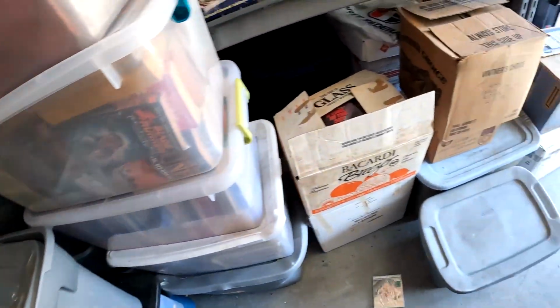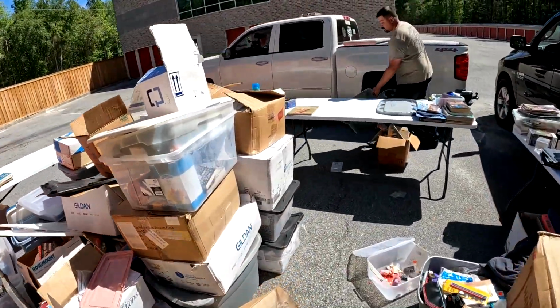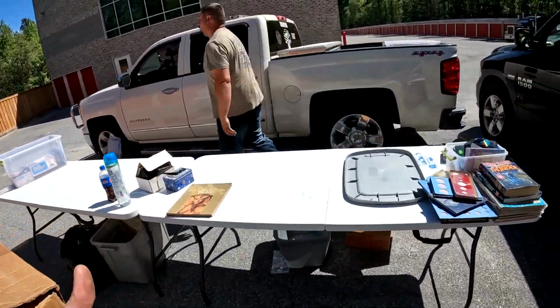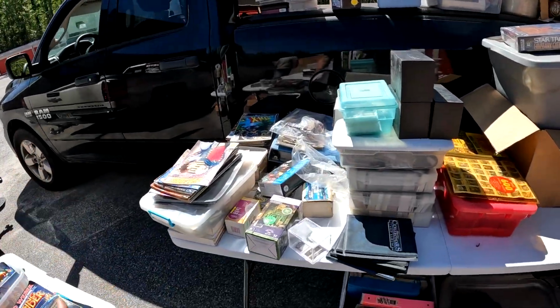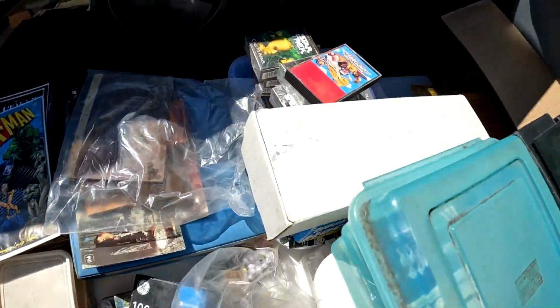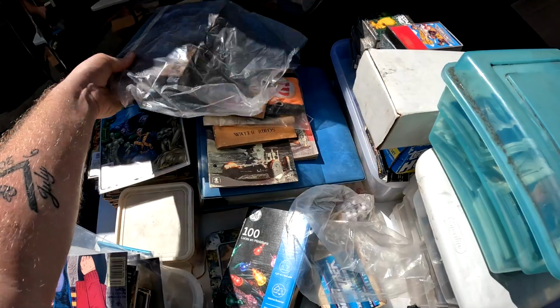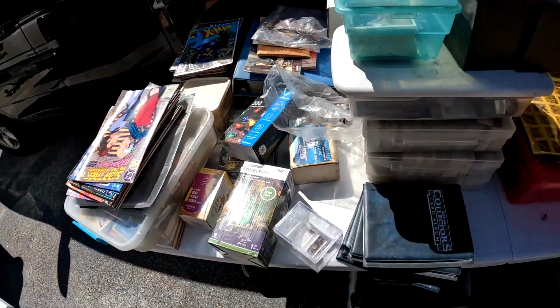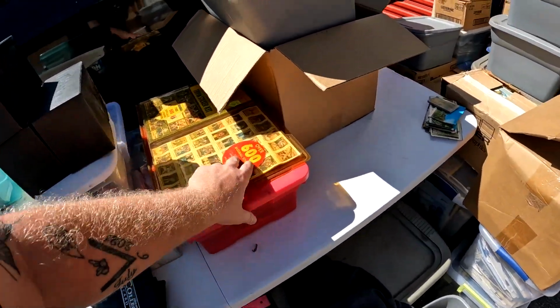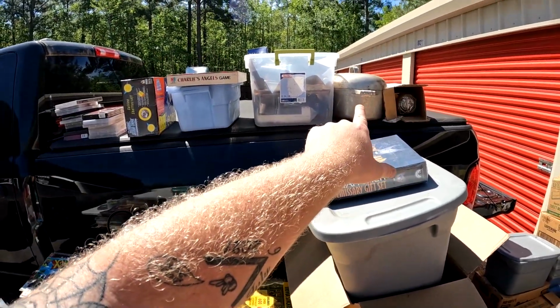Just tons of random stuff. Again, this load isn't going to be as big as the first one, because we went through the majority of the big stuff. But all this stuff is just cards, man. This is all the stuff we pulled out today. Cards, sealed Star Trek cards, just randomness that, like I said, we're just going to put in my garage to get out of this environment. And yeah, the Magnolite thing was pretty cool.